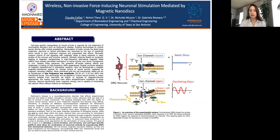And we will employ magnetic nanodiscs as they are good transducers of low frequency, low amplitude AMFs into mechanical forces and can be used to evoke neural activity of motor cortical neurons. So in figure 1, here shows functionalized MNDs targeted to the surface of the primary motor neurons expressing GCaMP6. And upon exposure to an AMF, the torque produced by the MNDs triggers the response of the mechanosensitive ion channels. This response allows for an ion influx that is detectable through the fluorescence increase of GCaMP6.